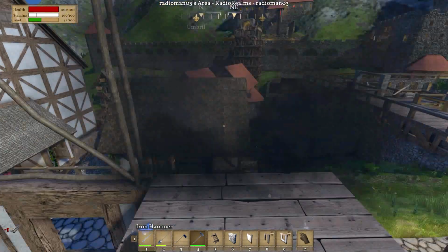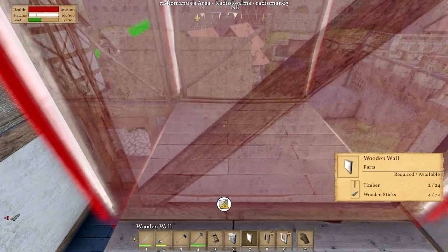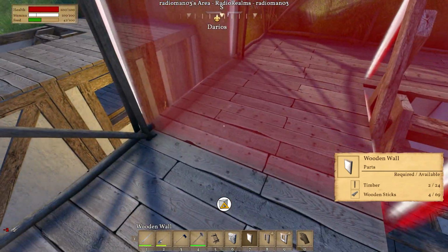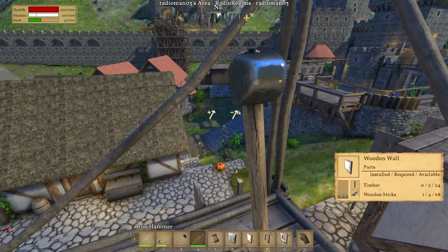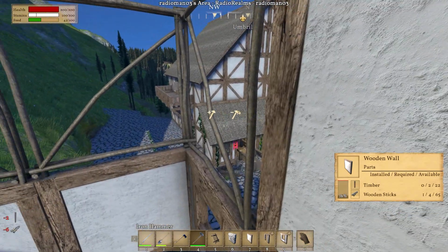Okay, so we need to break this one. Let's go back to 7. Let's rotate that. Yep, just like that. And give it another flip using the Y. There we go. Okay, perfect. No windows on this floor. This is just for the staircase.